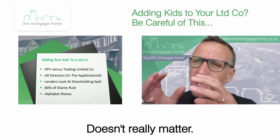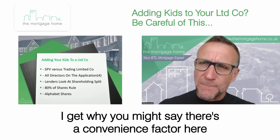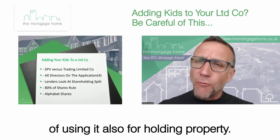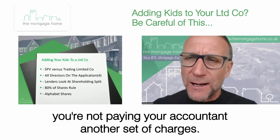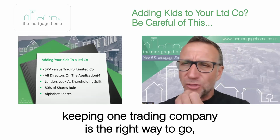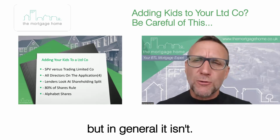It doesn't really matter. If you've got a limited company that you use for trading, I get why you might say there's a convenience factor here of using it also for holding property. It could be cheaper. You're not paying for another company being set up. You're not paying your accountant another set of charges. So totally understand why you might think keeping one trading company is the right way to go. But in general, it isn't.